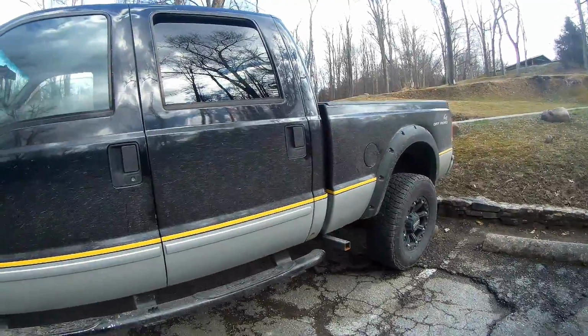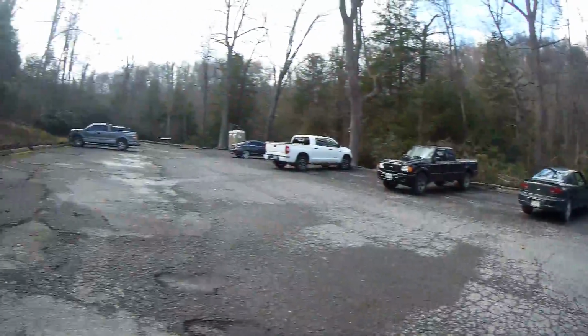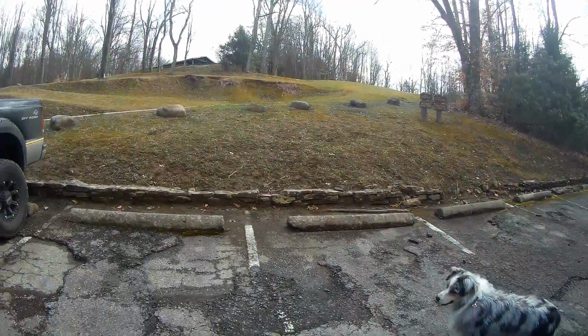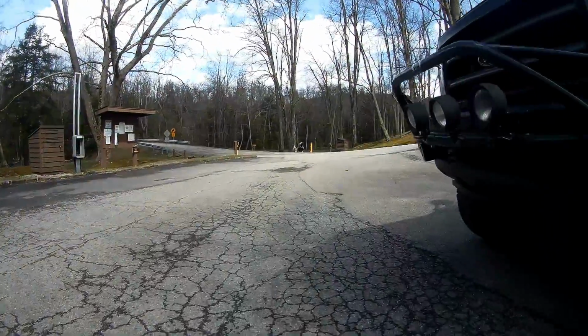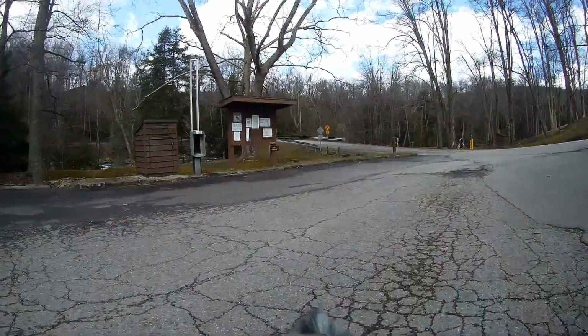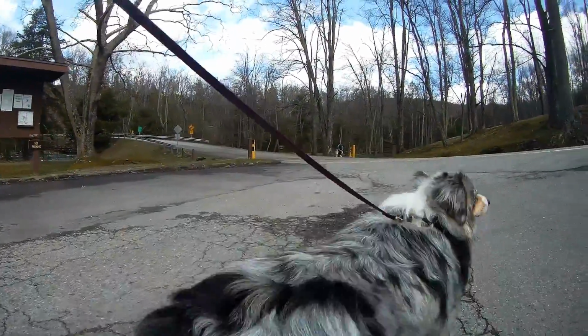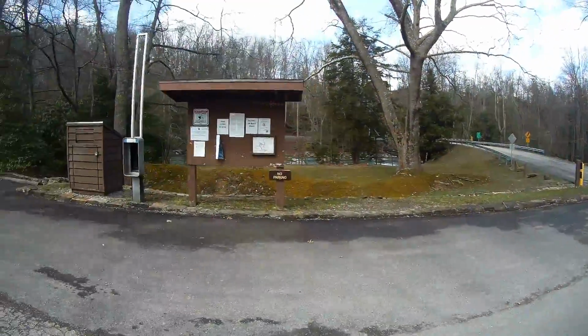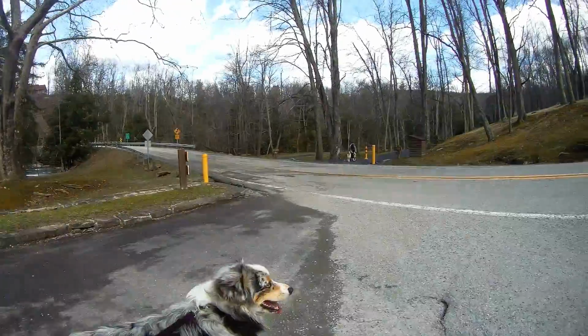Audra State Park is in Buckhannon, West Virginia, but it's not actually in Buckhannon. It's a good 9 miles from Buckhannon off of Route 92. As you come through the park, the campground will be on your left, and right after that, the next left is the parking lot. This is where you would park if you're going to do fishing or go down to the swimming hole or hit the trail.